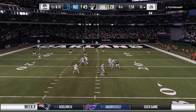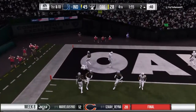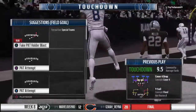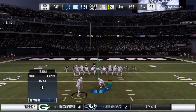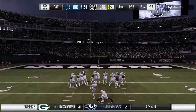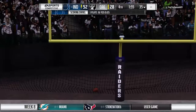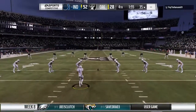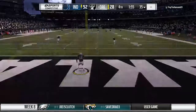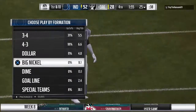On 1st down, Luck. And he'll get into the end zone. Touchdown, Indianapolis. Deion Kane with his first career NFL touchdown. And the Colts use the short field to their advantage as they cash in for 6. Set now to kick this one away, and off it goes. And this will be a touchback as that sails over the end line.